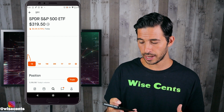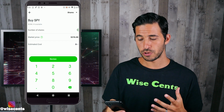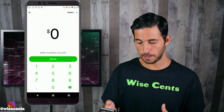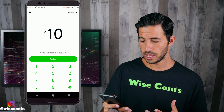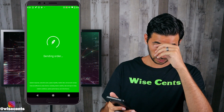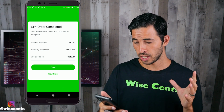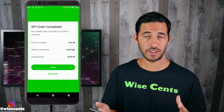So I'm going to click trade. And what I'm going to do is something called fractional shares. So if you have Robinhood, you could just set up the fractional shares option and you could buy pieces of shares. So in this example, I'm going to buy in dollars. And let's just say I only have $10 to invest right now. I'm going to click 10, review, and then I'm going to swipe up. And now the order is complete. I just bought $10 worth of shares with SPY, which is 0.03 shares. So if you just have a little bit of money to invest, it's better than investing anything.